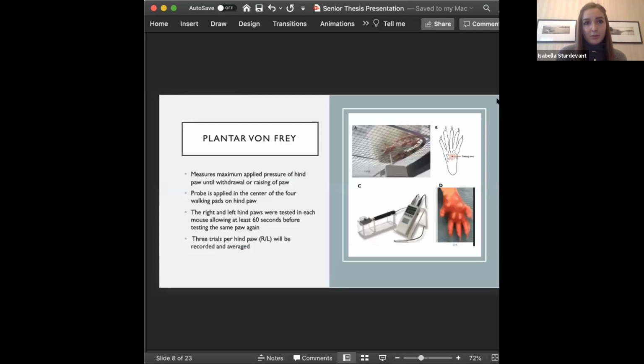A little bit more about the Plantar-Von Frey. It measures maximum applied pressure of the hind paw until withdrawal or raising of the paw. The probe is applied to the center of the 4 walking pads on the hind paw, as shown in figure B. The right and left hind paws were tested in each mouse, allowing at least 60 seconds before testing the same paw again to reduce sensitization. 3 trials per hind paw, the right and the left, were recorded and averaged.